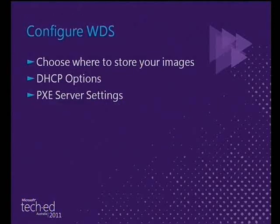When we configure WDS, the only couple things we have to do is tell it where we want to store our images, set up our DHCP options, and then tell it the PXE server settings.